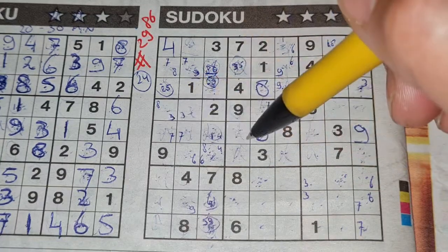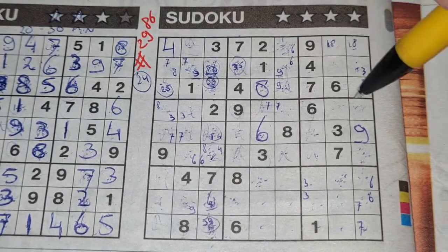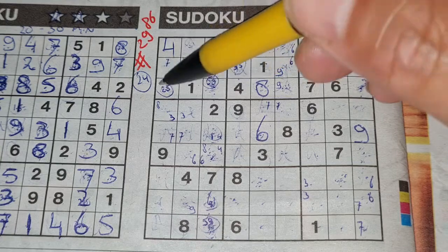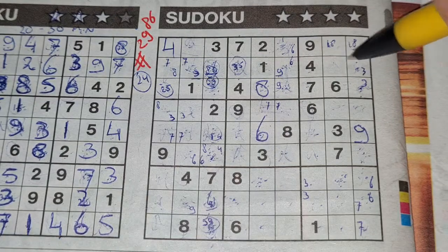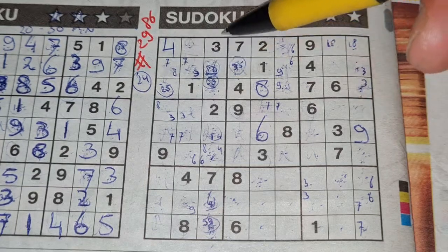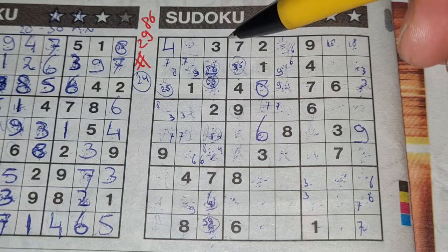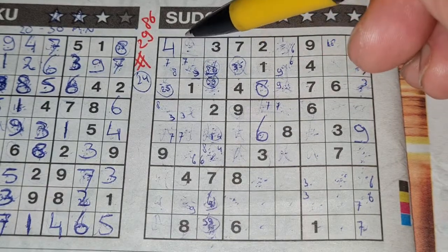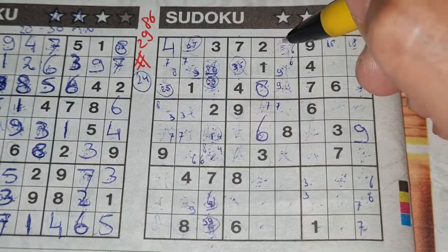3, 5. 8. Five and a two. 7, 8, 1, 6. One, two, three, four, five, six, seven, eight, nine. This box 6 or 5. This box also 6 or 5.